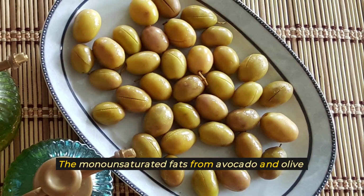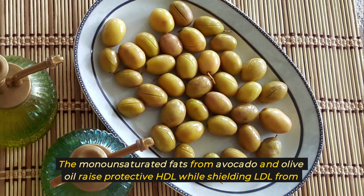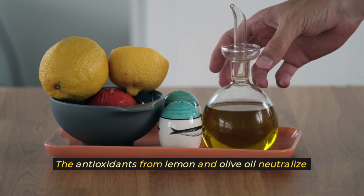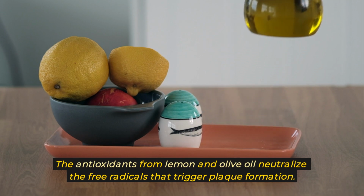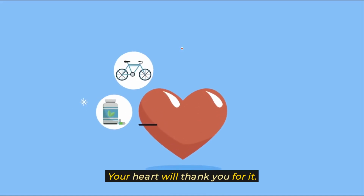The monounsaturated fats from avocado and olive oil raise protective HDL while shielding LDL from damage. The antioxidants from lemon and olive oil neutralize the free radicals that trigger plaque formation. Start with this meal. Your heart will thank you for it.